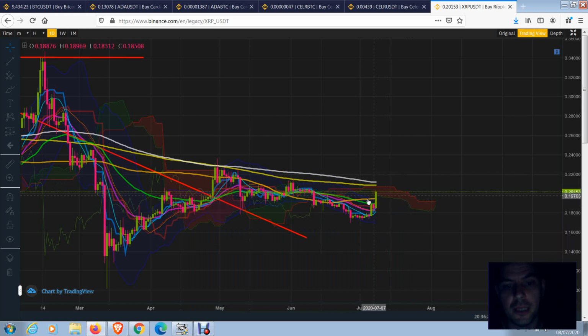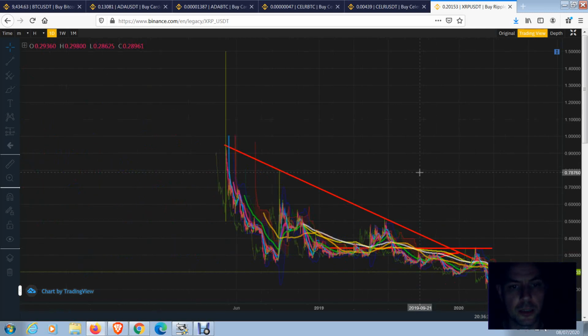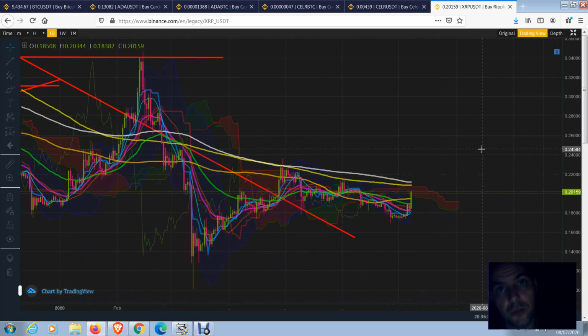But the goal isn't here. The goal is back up here. Even if we were to go up to, you know, $2, which isn't our previous high. Previous high was $3.50 or more. That's a 1,000% gain from where we are right now, and it's not even at its all-time high.